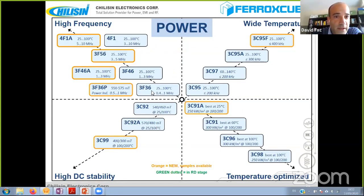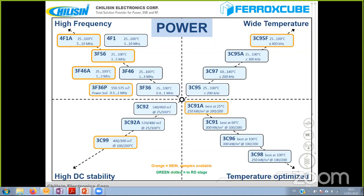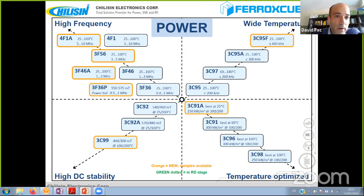And on the top left part, you can see the frequency materials. There we have 3F36, 3F46, 3F56, and the 4F1 and 4F1A materials, as well as the new ones, marked with an orange circle, which gives the idea that they are new materials that have been recently launched to the market. And in the bottom left part, we also have the high DC stability materials, where you can see 392, 392A and 399. They are intended to work at different temperatures, as in the bottom right part.